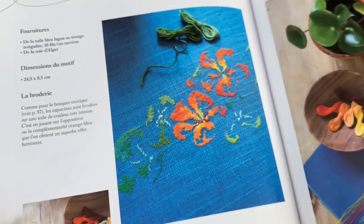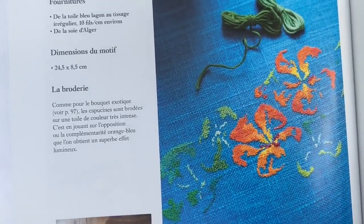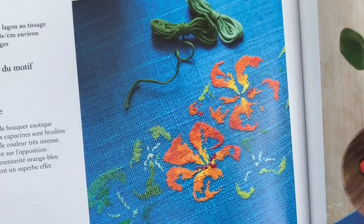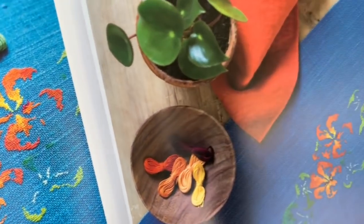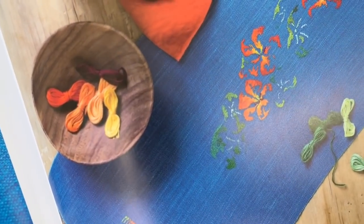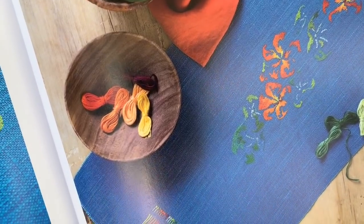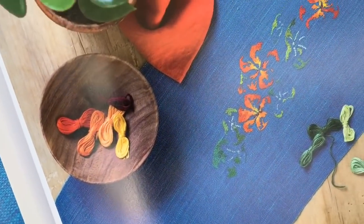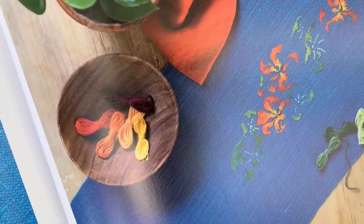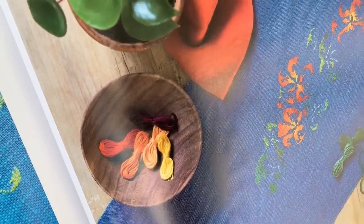More gorgeous tropical flowers. I mean, how can I resist that gorgeous blue fabric? And of course, orange on blue. Orange and blue are opposite on the color wheel, so they are perfect complements to each other. And so that's why that works so perfectly. Oh, gorgeous.